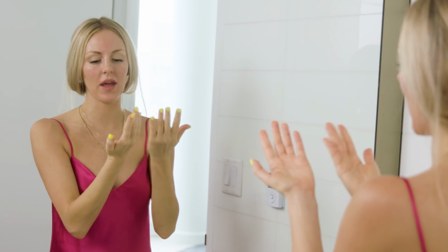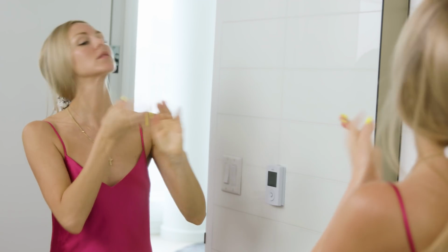Anything left over that I have on my hands, like right now, I always rub into my hands, and if I do, I'll put a little bit on my neck. But the back of your hands is something that I keep trying to tell myself I need to take better care of.